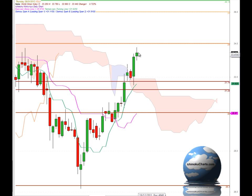But certainly spinning top type candle, a candle of indecision, a very bullish day the previous day, potential for a change of trend. Let's watch for confirmation of that, and then if that does occur, look for support down around 32 if the market does trade there within the next few days.